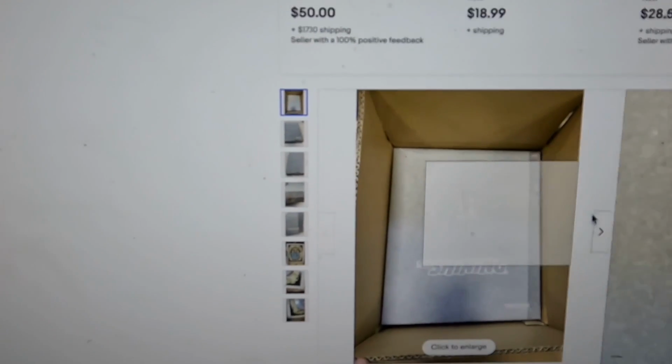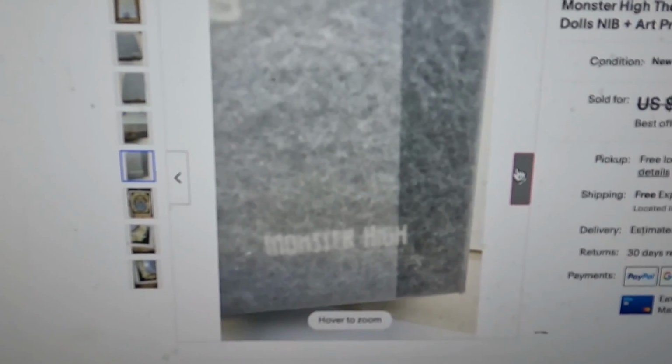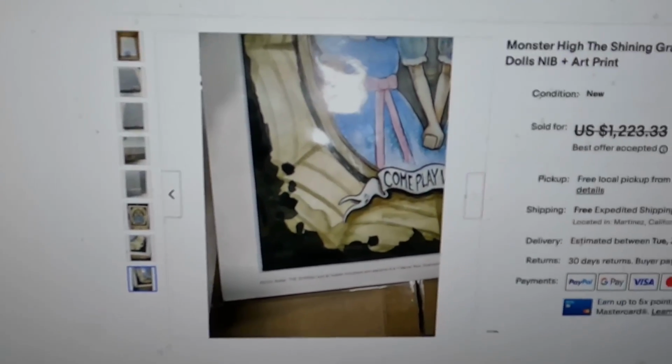I sold this right here. Freaking phenomenal. I only got a couple of these dolls. It's sad because in some of the other units, they had got tons of them, guys. Tons of them. This is a Monster High doll, shining doll. I sold this for $1,000 freaking dollars. And the other buyers had a handful of these dolls. It's freaking makes no sense, right?